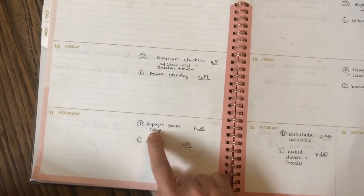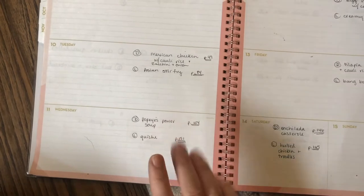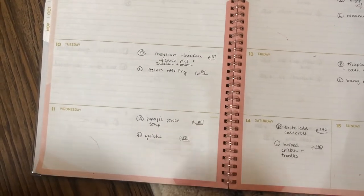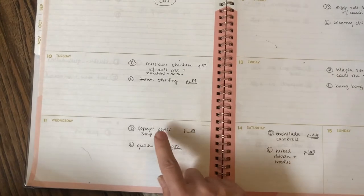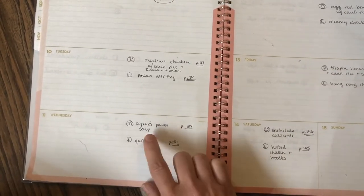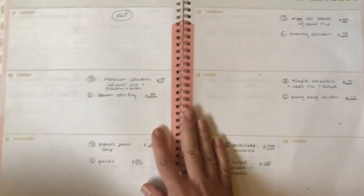Now, for dinner, we had Popeye's Power Soup. We usually always have soups on Wednesday. If you've watched any of my Aldi's videos, you'll know that, except we did not have sourdough bread with it this time. At least for this week. If we were doing a carb meal, we could do that, and I'll explain that next week. But this Popeye's Power Soup is mostly spinach, and everybody enjoyed that a lot. Well, one of my kids, who normally doesn't like spinach, liked it, and Dean and I enjoyed that a lot.